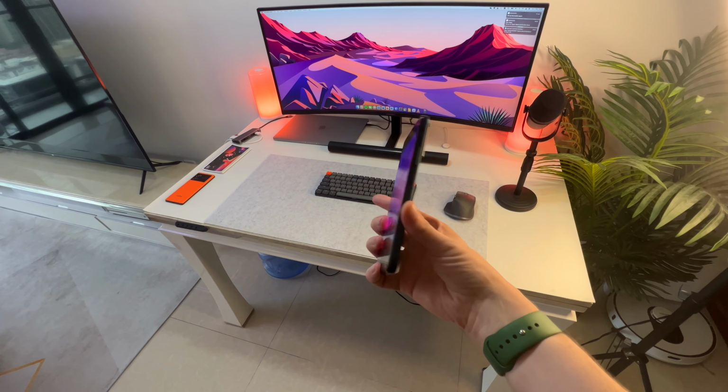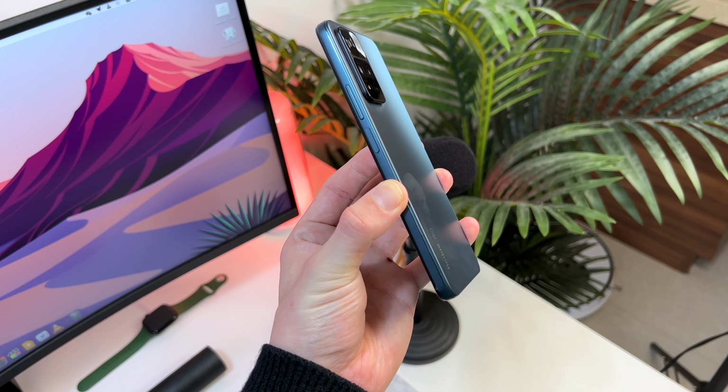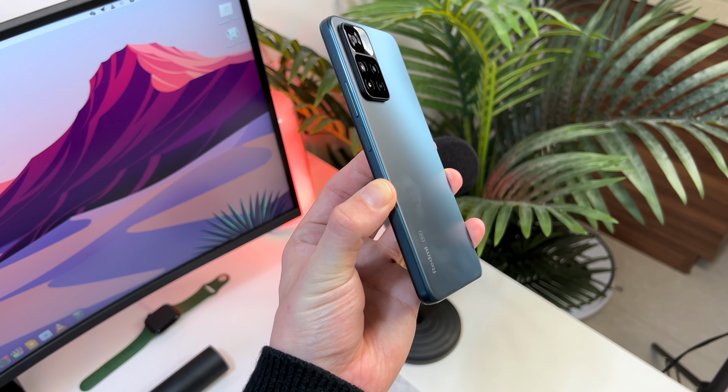The fingerprint scanner is side mounted and sits perfectly where your thumb would naturally rest, so much so that I've actually never used the face unlock even though it's activated. The reader is super accurate and fast, and I much prefer this over the more fancy under display tech.